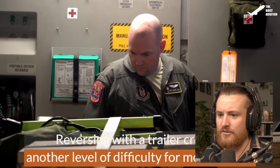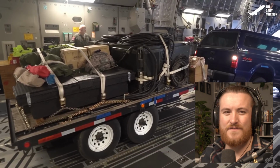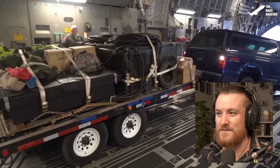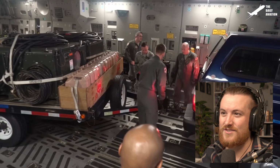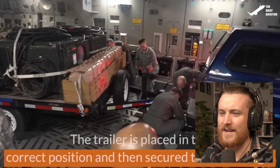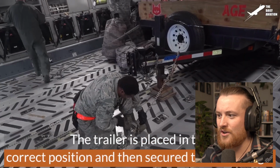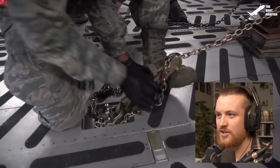Reversing with the trailer creates another level of difficulty for most drivers. I mean, you're just reversing it into a bay that's bigger than a garage, so you're fine. The lads will square it away. Get it in there, lad. The trailer is placed in the correct position and then secured to the fuselage.